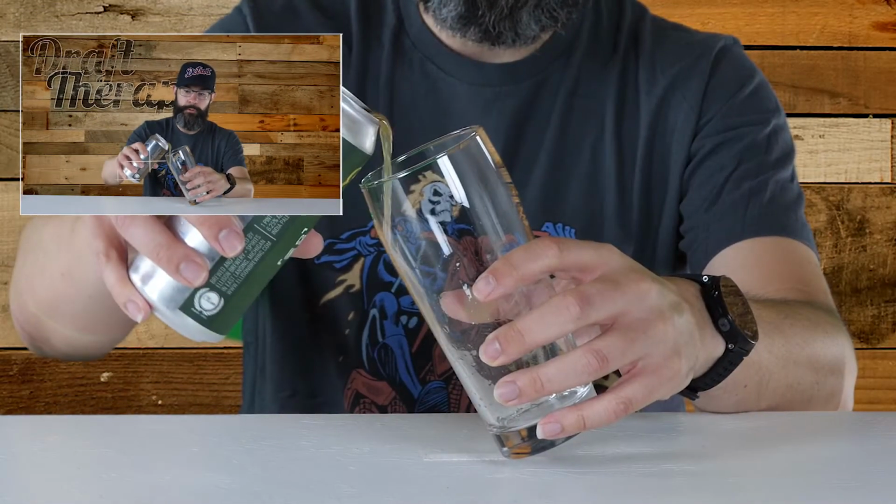Oof. Always a satisfying pop, isn't it? So right out of the can, I'm getting a little tinges of hoppiness, some hops in there. That piney kind of hoppy smell. And let's pour it and we'll get a better smell once this is poured.